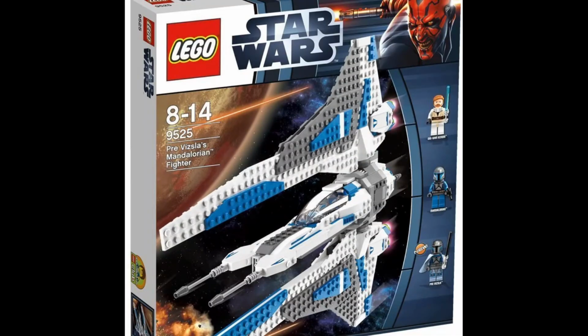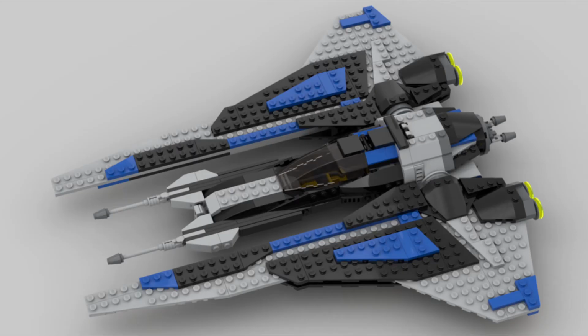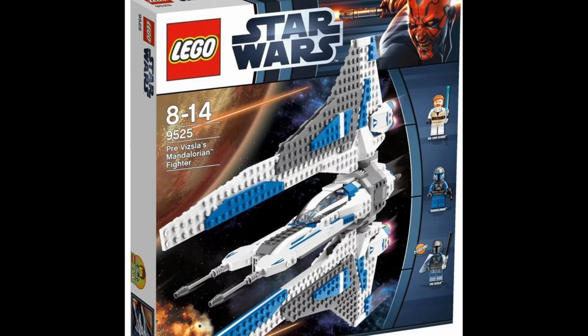Next up on the list, we have the Mandalorian Starfighter with, we do not know the piece count of, but 3 minifigures and be retailing for $60. And the design of the Starfighter will apparently have some more blue integrated into it as opposed to the 2012 version, which has just had some blue accents and more of the white.